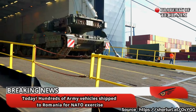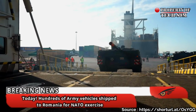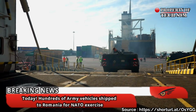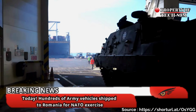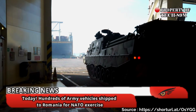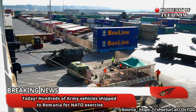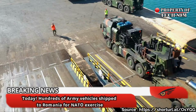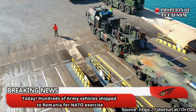NATO vehicles and troops will travel by sea, road, rail, and air for the 2,300 kilometers journey to and from Romania to test the alliance's ability to deploy under pressure. Colonel Beer added, "We have created some of our own challenges through the mechanism of our deployment on purpose, because this really is a test of the UK's and NATO's ability to deploy at very high readiness in response to crisis.